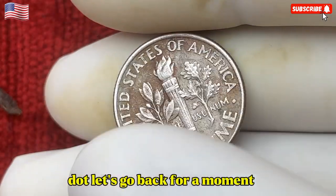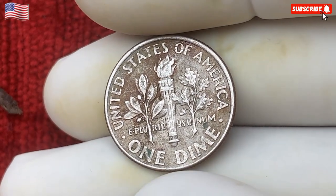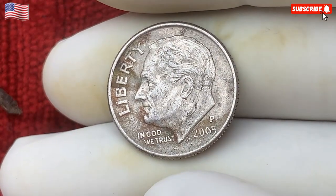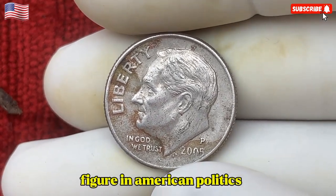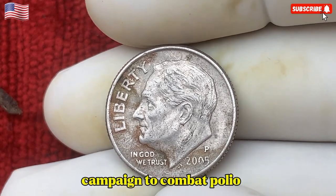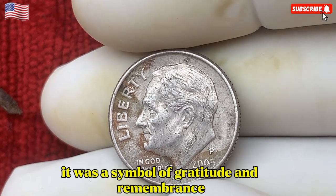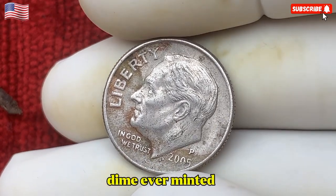Let's go back for a moment and talk about where this coin fits in the bigger picture of American numismatic history. The Roosevelt Dime series began in 1946, created as a tribute to President Franklin D. Roosevelt. Not only was he a towering figure in American politics, but he was also the face of the March of Dimes campaign to combat polio. His portrait on the dime wasn't just a design choice, it was a symbol of gratitude and remembrance. His legacy lives on in every Roosevelt dime ever minted since then.